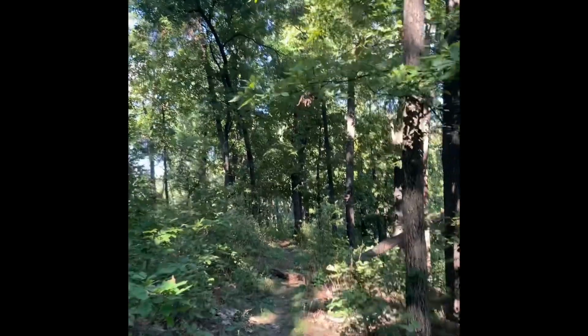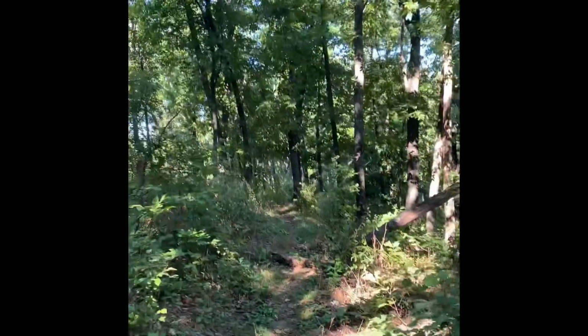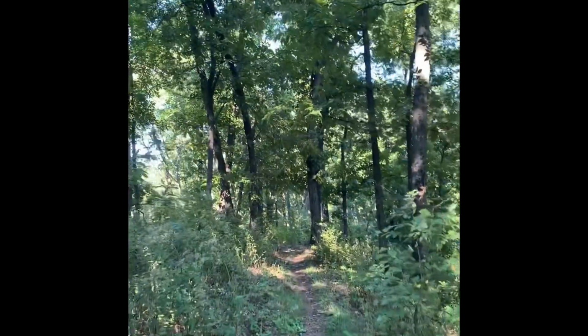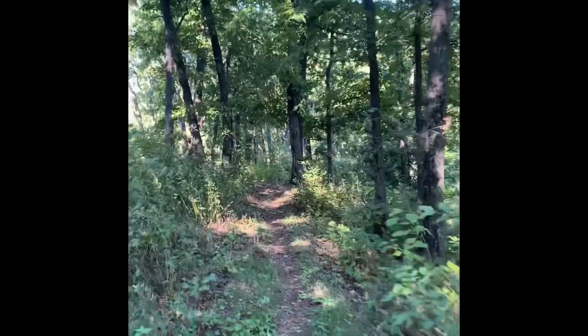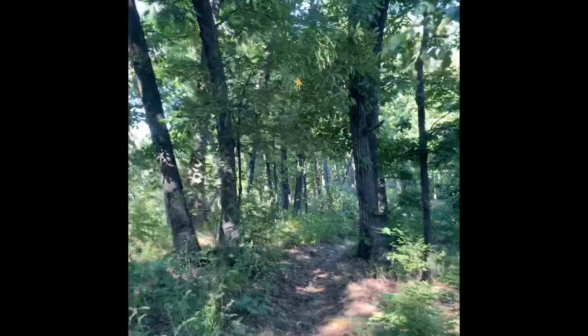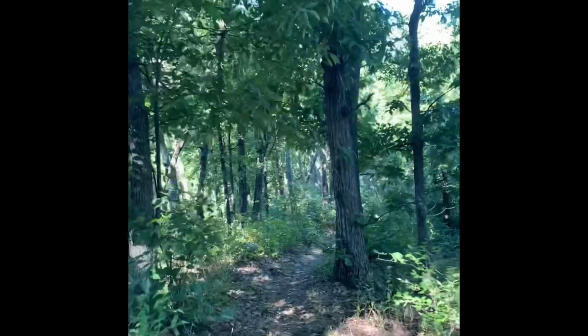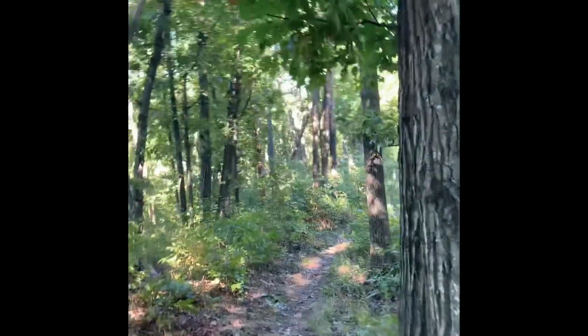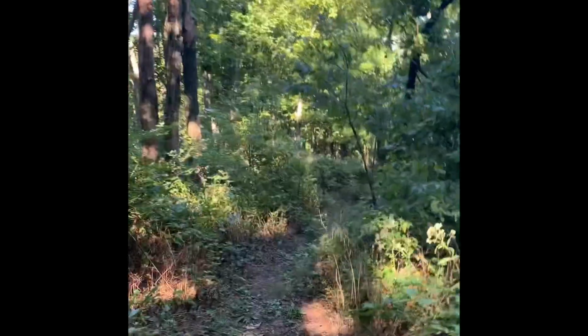First part's been a nice little ridge walk. Started out where the fire had replaced the whole overstory and it was very sunny, but now I'm kind of in the shade. There's some surviving hardwoods on this ridge and it's like the perfect day for hiking. Like 70 degrees. It's October 1st and I'm so happy to be out here. Love this place.